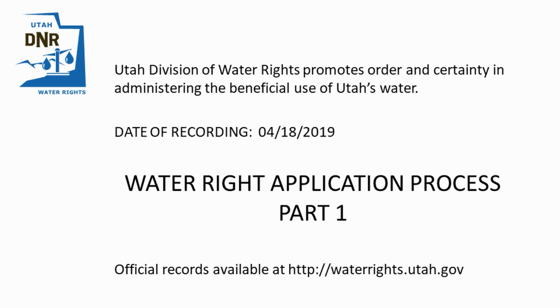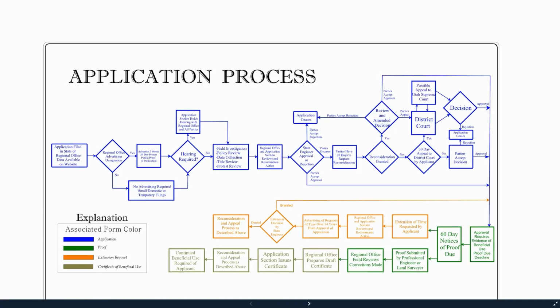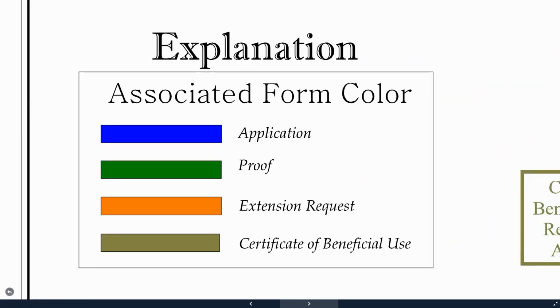This video is part one of a three-part video series describing the administrative process that is followed for water rights applications. This multi-step flowchart you are seeing was created many years ago to visually diagram the process from filing to certification. We will use this chart in the video series to describe the administrative steps that are completed once a water right application is filed. Part one of this video series covers the application process from filing to decision of the state engineer, which is shown in the first portion of the blue section of this chart.